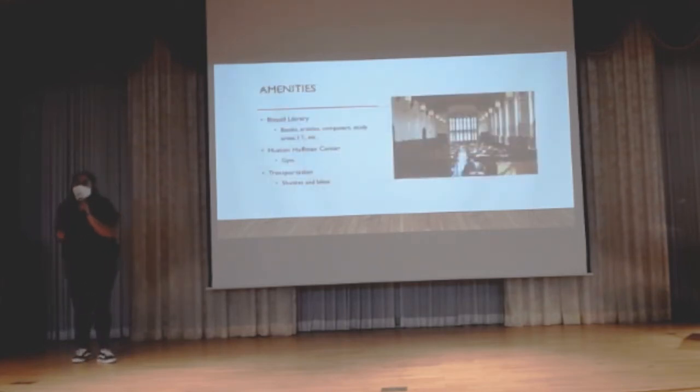Alright, this is my favorite part about my university, the amenities. So stuff you don't have to pay for, which is amazing. So my favorite place to spend time at is Basel Library, and this picture right here, that's our great reading room. This is where all students tend to go during midterms or tests to go study. It's really quiet in there. You can hear a pencil drop. You can hear people's breathing. So a lot of people wear earbuds in there. You can only bring drinks in here, no food.